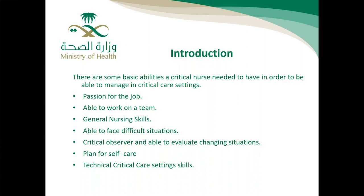And again, nurses are keen observers. We consider ourselves the best people to observe things. We can observe the changes in our patients. We can observe the changes in the situation of all the departments, so we can prioritize, we can assist. So we are critical observers. We are able to evaluate changes in the situation itself. Again, you care about all the patients.